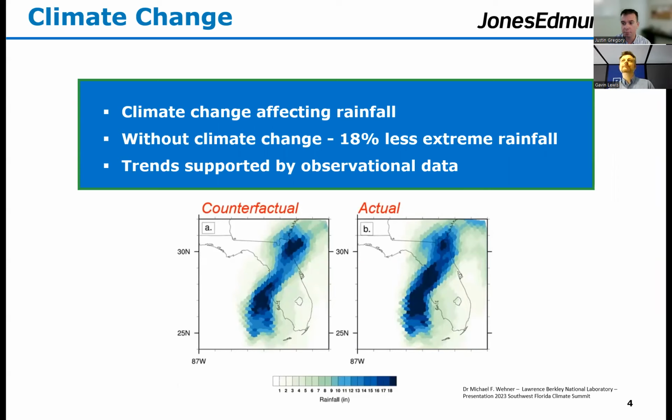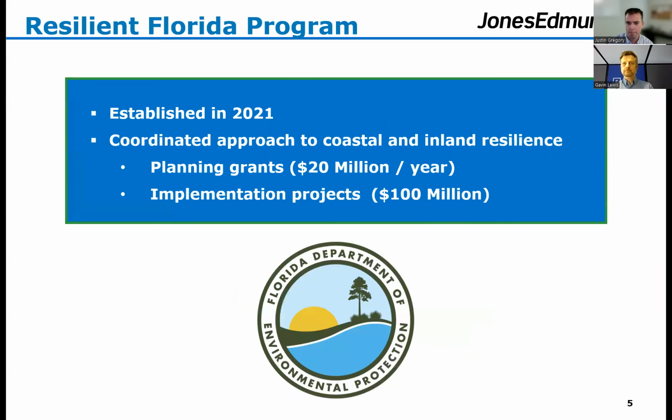Now, these trends also are supported by observational data. So we need to start planning for and addressing these changes in flood risk. And we think a great example of this is the Resilient Florida program. It was established 2 years ago by the Florida Department of Environmental Protection, and its goal is to coordinate an approach to coastal and inland resilience across the state.